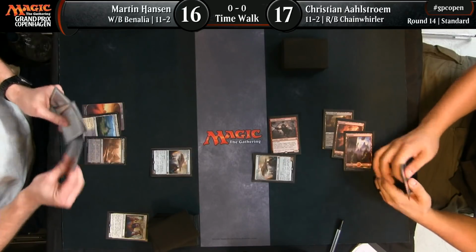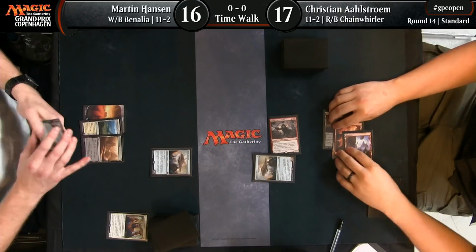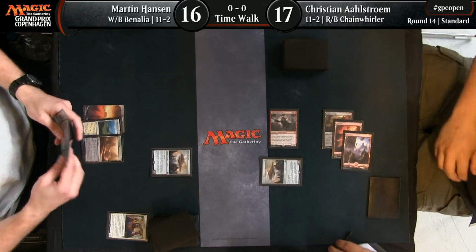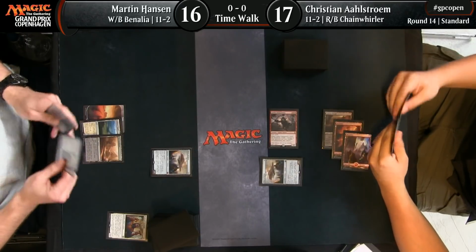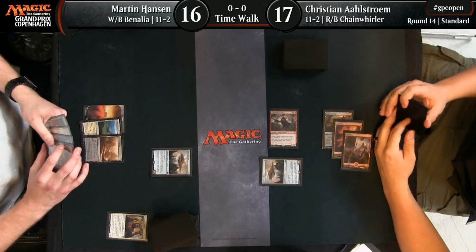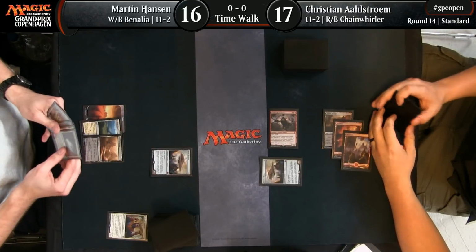Now, Heart of Kiran's on both sides. Right now, only one of them is crewable. It seems very likely that there'll be a way for Martin Hansen to be able to crew his Heart of Kiran here, because almost every creature in his list has been specifically picked for the ease with which it can have 3 power to be able to jump in a car when needed.